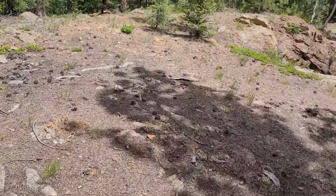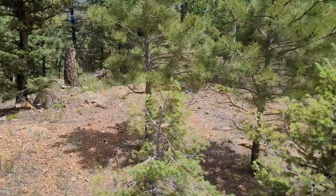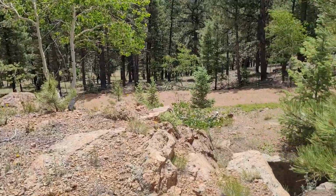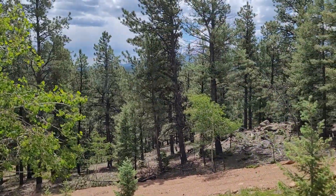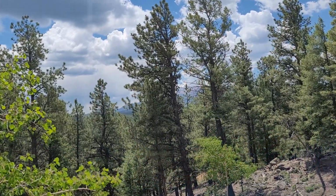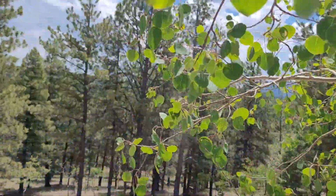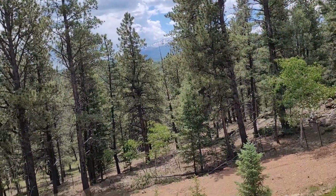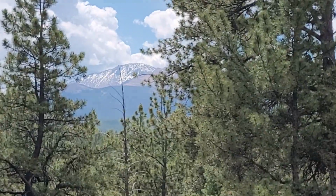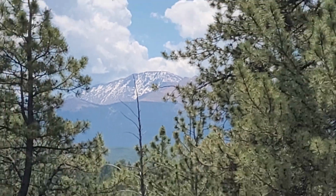Walk over here by the mine again. And if you look real close, you can see Pikes Peak. Get a few different spots. Probably one of the clearest is right here. Kind of span out. There she is, America's Mountain, Pikes Peak.